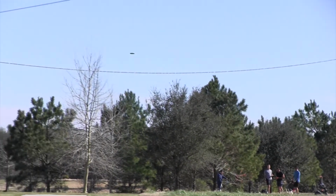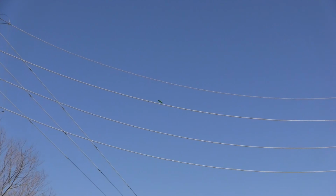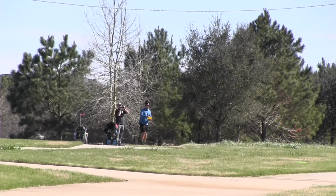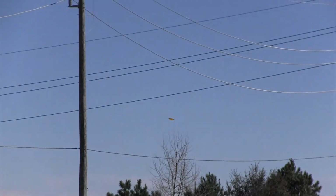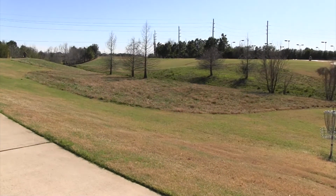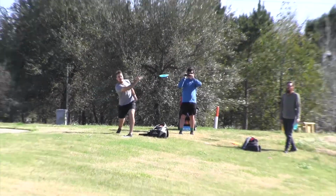I got my Wraith, and it's gonna get flippy. And that's gone. So I'm gonna only move up probably 75 feet or so. So I just pull out a Thunderbird to try to get some distance so I can somehow save the bogey. That was, yeah, my third shot.